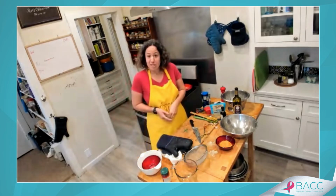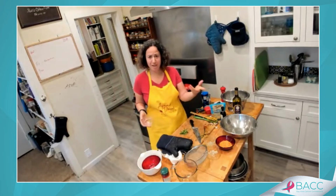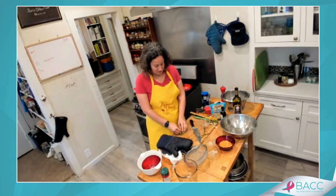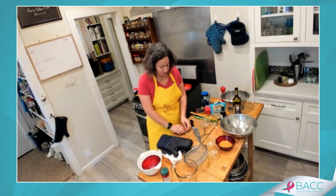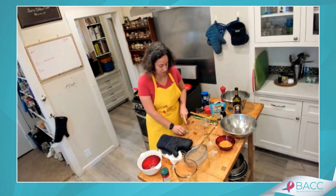It's really nice to have a pot of beans around for the week. You can throw them in a salad. You can make a little breakfast taco with some beans in it. You can make a bean soup. It's getting cold outside, so just some tips on how to add more beans into your diet.